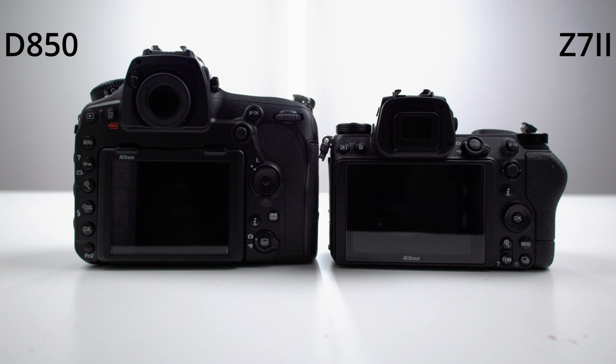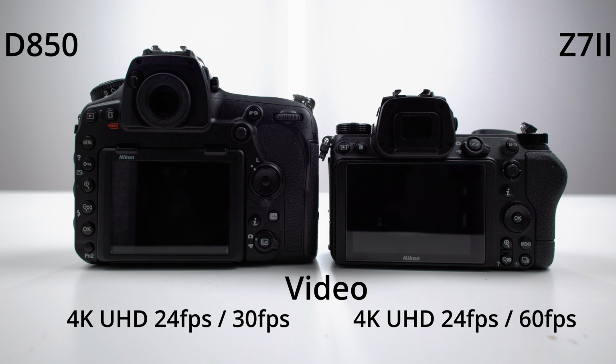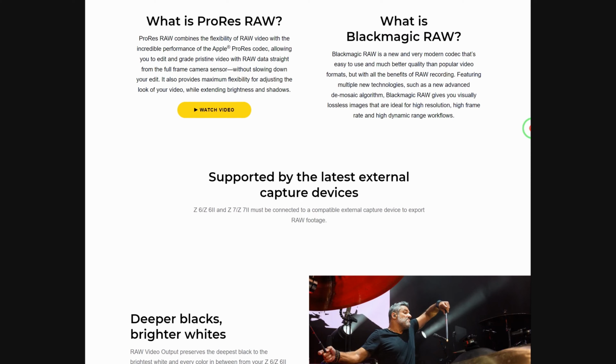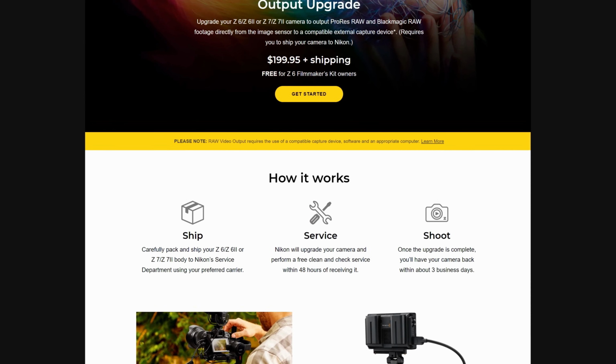So there we go. Now, in terms of video, the D850 is 4K 24p up to 30p, whereas on the Z7II you could shoot from 24p up to 60p, and also you could get an external monitor, an Atomos Ninja, and shoot up to 10 to 12 bits. So that is something for you guys to definitely take note of. And also there's line skipping, so keep that in mind. There's line skipping, but you could still shoot up to 10 and 12 bits.